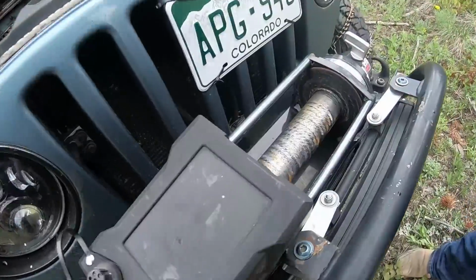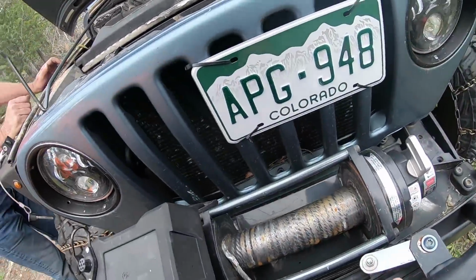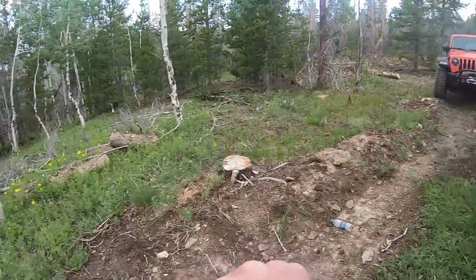I think the only thing I'm missing... Oh, I might have a little Allen key for that. We'll just take that off there. Yeah, we want to take your chains off.